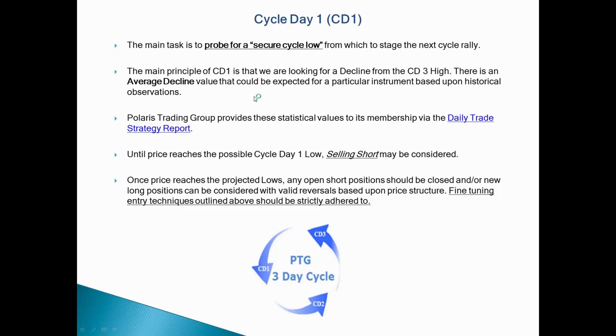So the main principle on cycle day 1, which is usually the beginning day of the cycle, is that, though it's called the buy day, as I said earlier, it's a little bit of a misnomer. A buy day does not necessarily mean that we're buying all on that day. It's not every opportunity we're going to buy. As a matter of fact, to the opposite, a lot of times cycle day 1 tends to have selling occur on it throughout the course of the session.